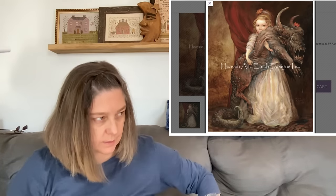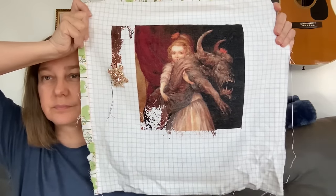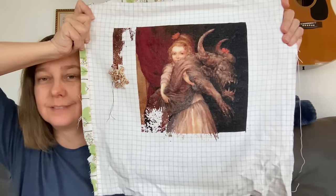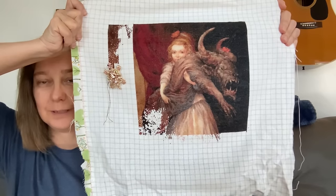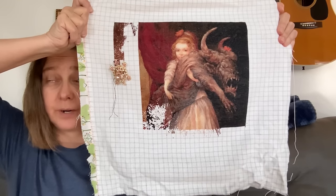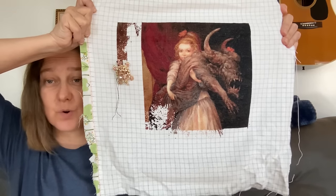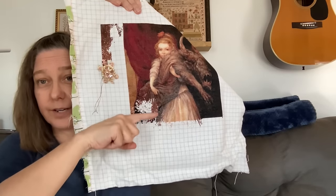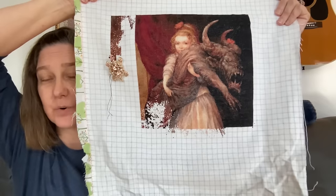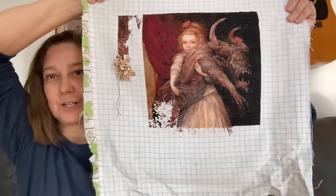What is this? 25 count, 1/1, full cross. And I love her. And I love that little dog, that little monster. Oh, okay, this is called The Favorite. The artist is Omar Rayon, and it was charted by Heaven and Earth Designs. And I just have that corner to do, just right here. And I'm hoping it will fit in that frame after I finish that corner. Yep, it's gonna be so great.